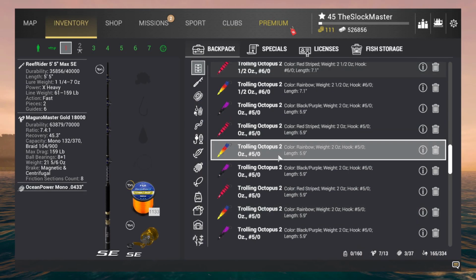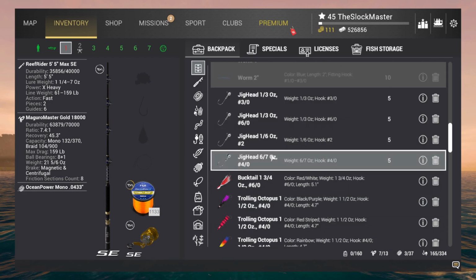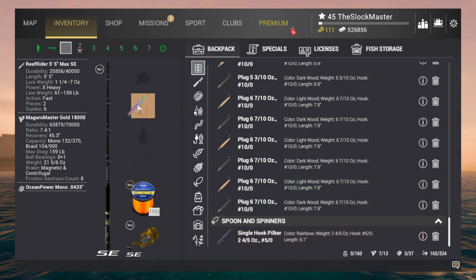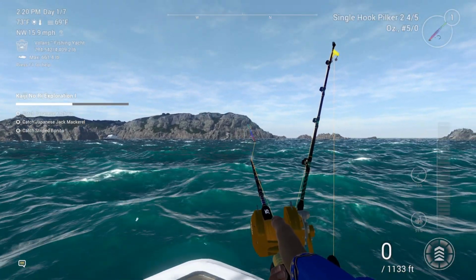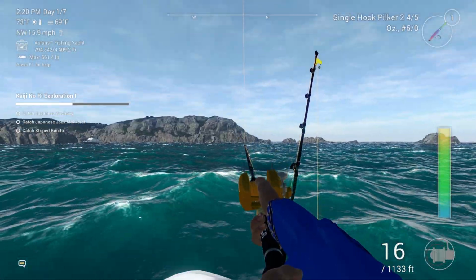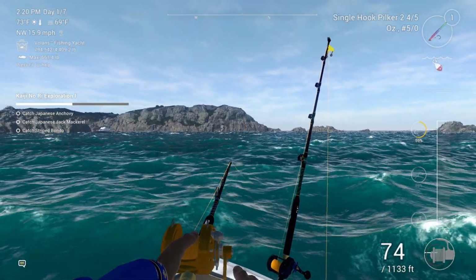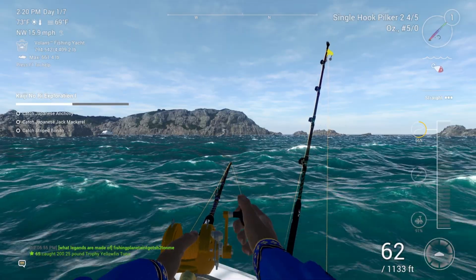Alright, so I'm going to throw on, I cannot believe I haven't caught anything on that bucktail. That's very rare. Once I find it here, I'm going to throw on this single hook pilker. Not pilker. How do you say that? Pilker. I've caught fish with it before, and you can cast it a little bit further. We'll just try the straight and slow technique.